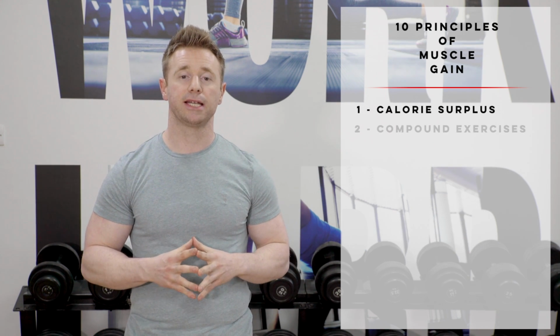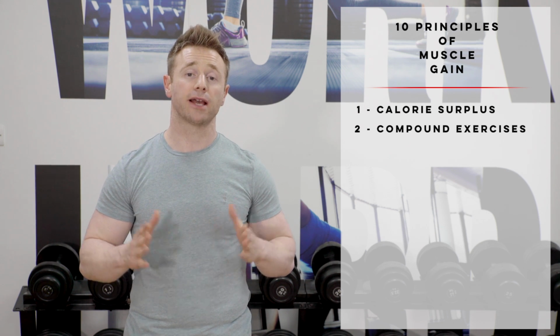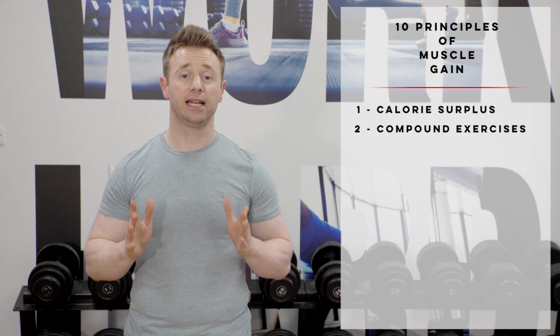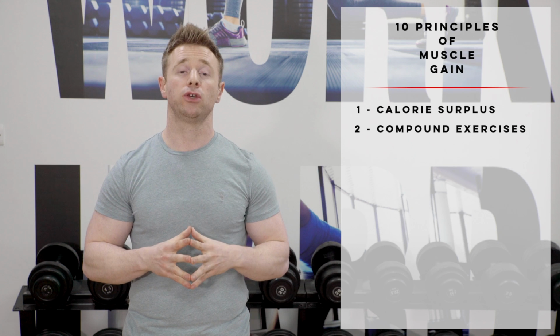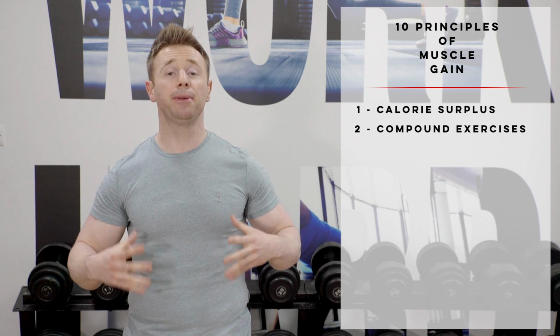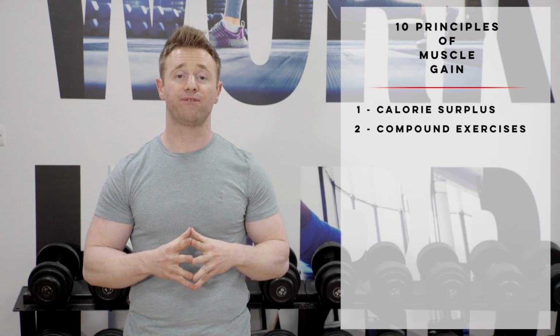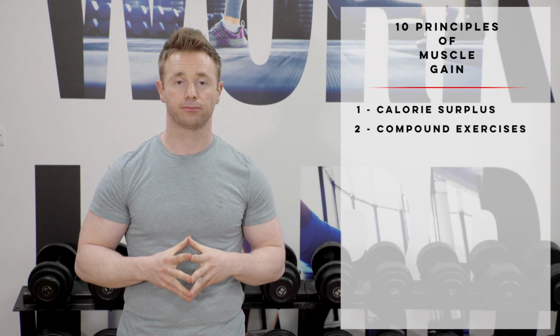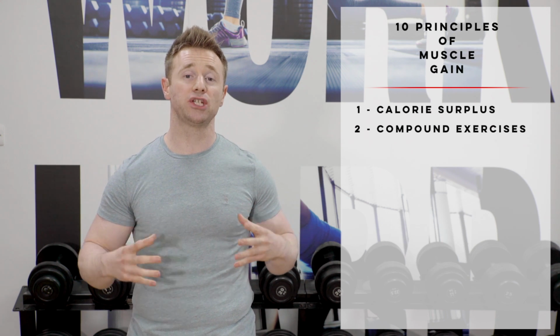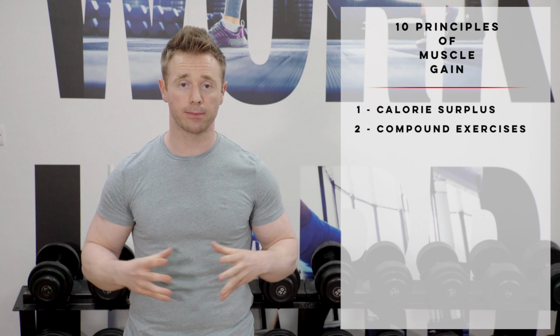Number two is utilizing compound exercises as part of your workouts. These are the big movements like squats, lunges, deadlifts, rows, and presses that use multiple muscle groups to move a lot of weight. You simply need these to promote your testosterone, growth hormone, and to build that foundation of strength. These should be the foundation exercises in the majority of your hypertrophy or muscle gaining programs.